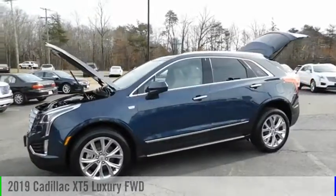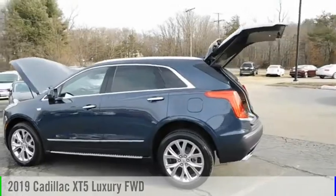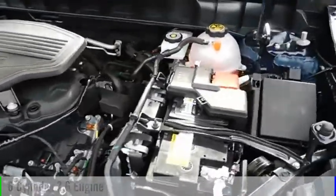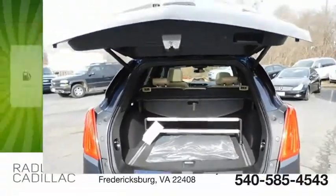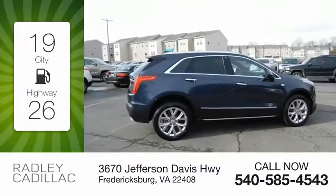Take a ride in the 2019 Cadillac XT5. This vehicle is powered by a front-wheel drive, six-cylinder, 3.6-liter engine, and comes with an automatic transmission. Great fuel efficiency saves you money by requiring fewer trips to the gas station.